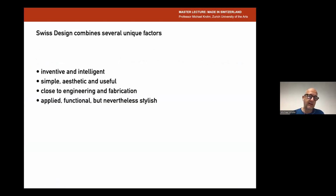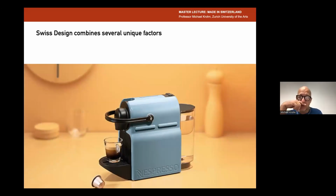And this means at the end, Swiss design combines these factors. It's inventive and intelligent, simple, aesthetic and useful. It's always close to engineering and fabrication because we have this applied thinking in our heads. It's functional and stylish. This is just one example you might know in Asia as well. The Nespresso capsule system. It's like the invention of coffee drinking, you might say, but actually it's a new business model where Nestle got a lot of money out of it.